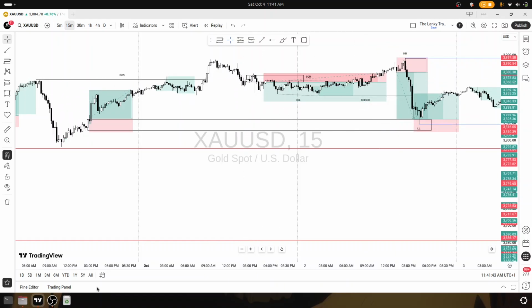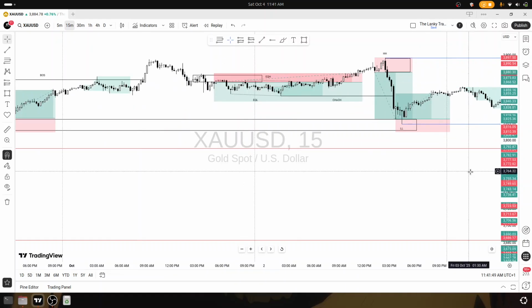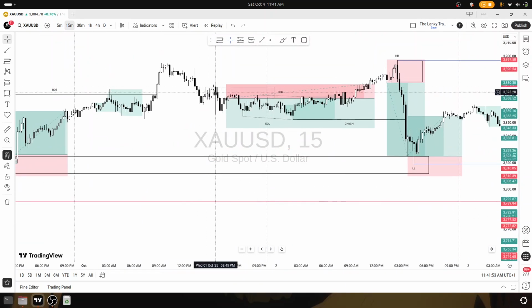So I made a mistake. I made a lot of mistakes on Wednesday. So on Wednesday, this particular setup, I had a lot of things I was doing, so I was very impatient to wait for the candle to close, like the breakouts to happen and close. So because of that, I was making a lot of mistakes.